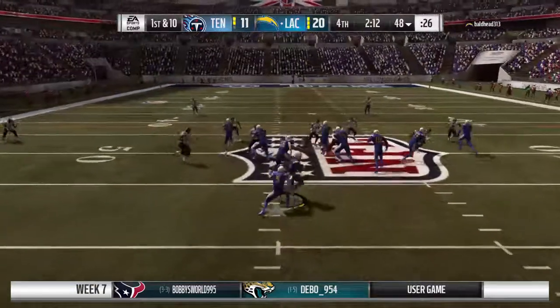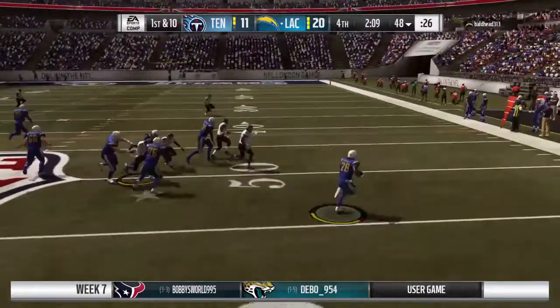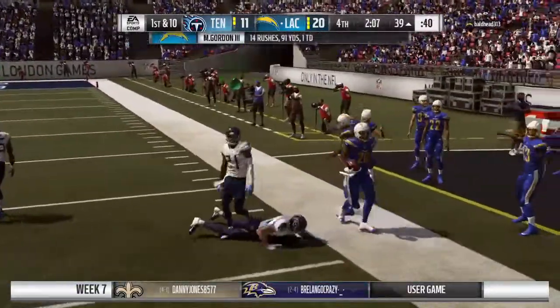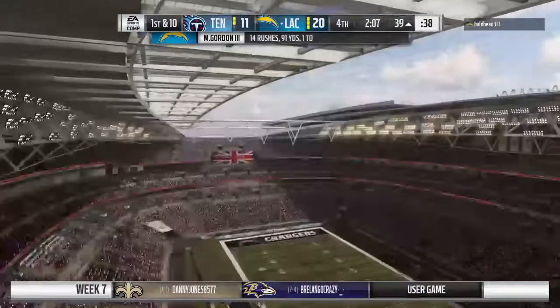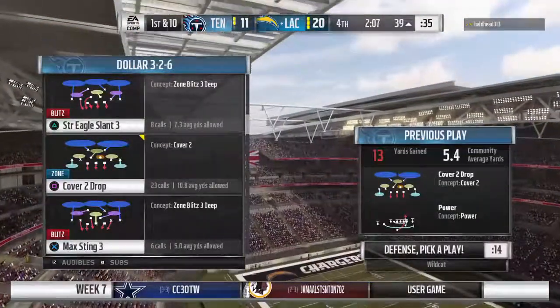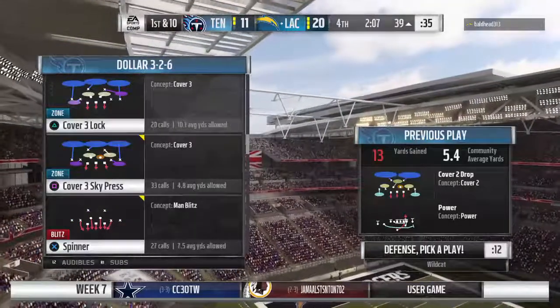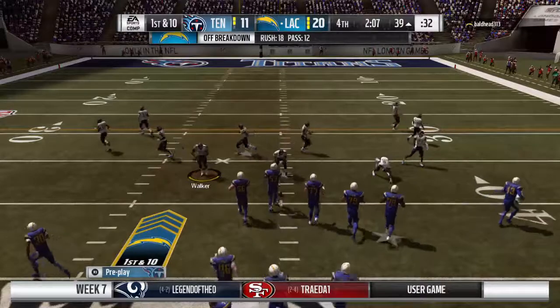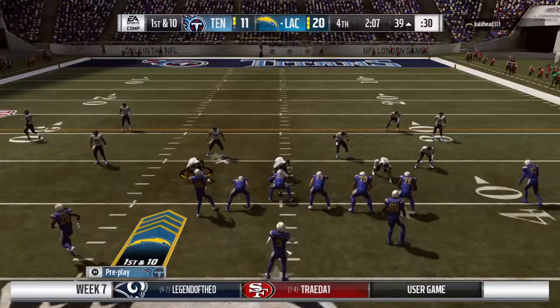Now the handoff comes to Gordon. Room to run inside the 40. And he's going to be out of bounds, but not before he takes it inside the 40. Solid way to start the drive. 13 yards, picking up the first. And not totally home free yet, but it's looking good as they come up 1st and 10.